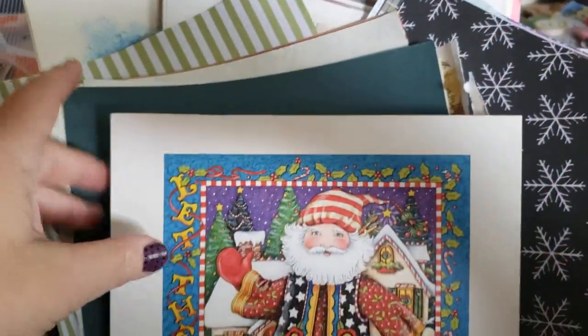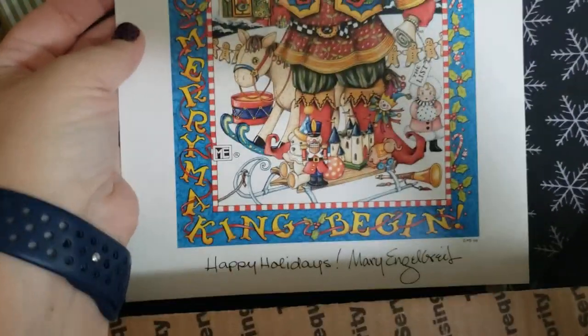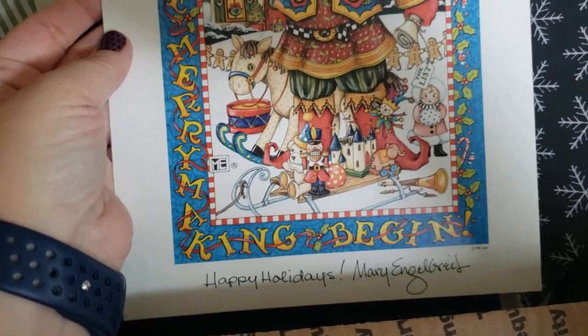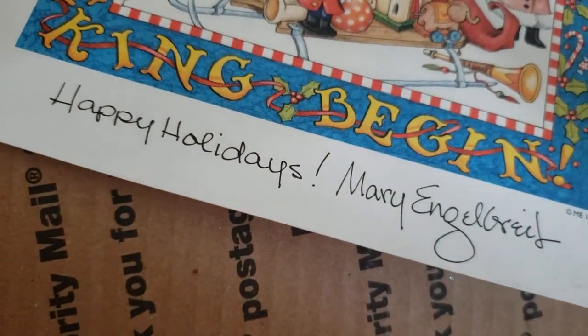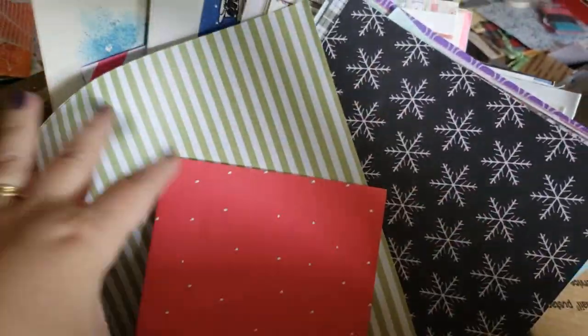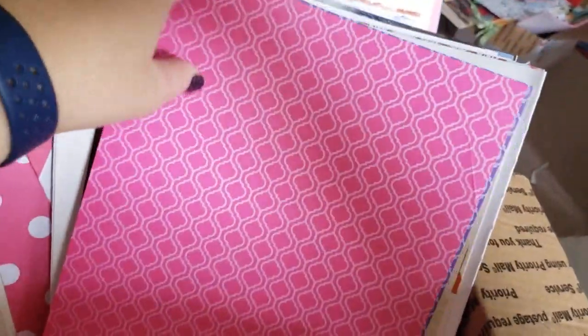Okay, I apologize that I'm having to use my hand to record this, but I just don't really have another way right now. This is actually signed by Mary Engelbright, this piece. And I have 4 boxes. This is one, and it's full of papers, scrapbook papers, some dyed papers.